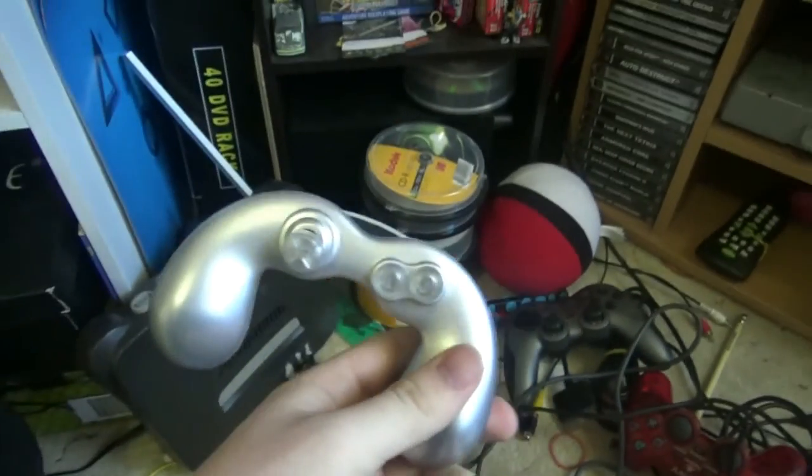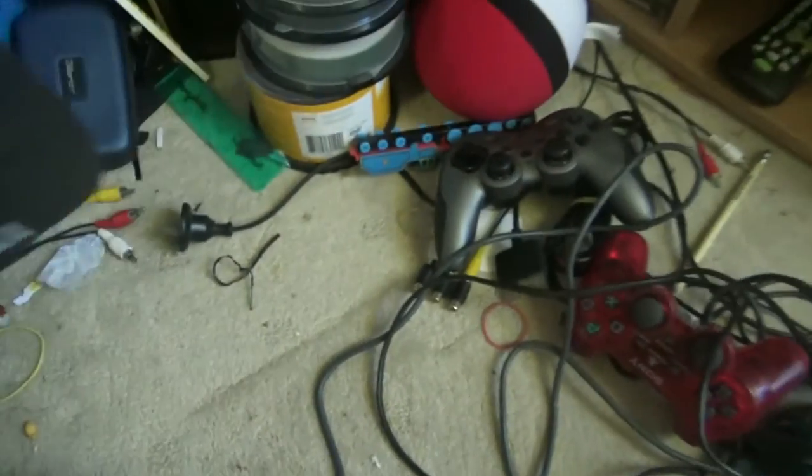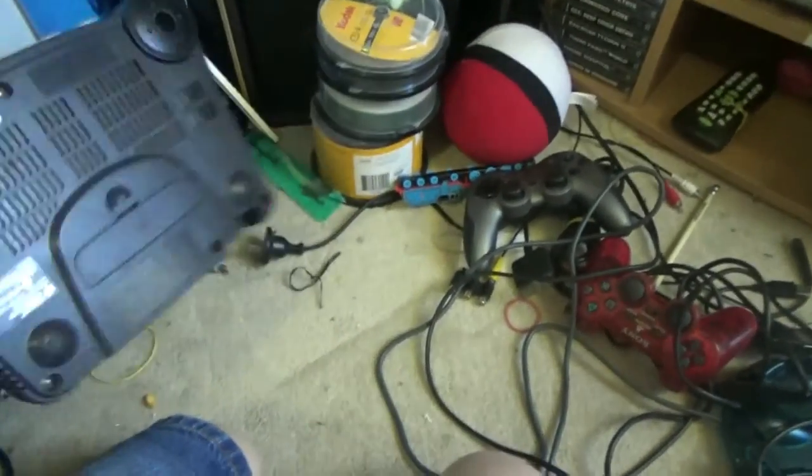Other random stuff. My Game Boy Advance SP grip, which would be good if my Game Boy Advance SP was currently in decent condition. I need to grab a new one of those, I think. Random N64 I found by the side of the road. Probably going to paint that with my friend and then resell it.